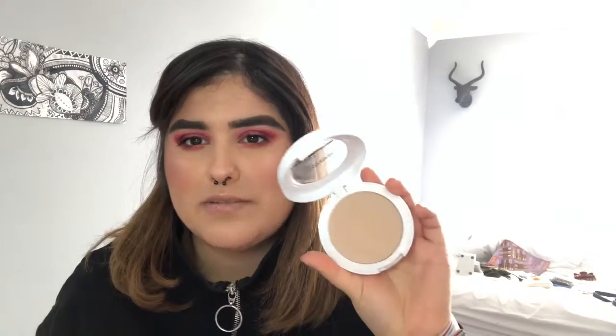I don't get as much creasing around my mouth as I would normally get with any foundation and just a loose setting powder, because that's what I normally set my face with. So using this really minimizes the creasing around my mouth. The formula is very, very buttery smooth. It's almost like a cream product because of how buttery and smooth it is, but it's definitely a powder. It's not like creamy, but it's so smooth and buttery that it reminds you of something creamy.